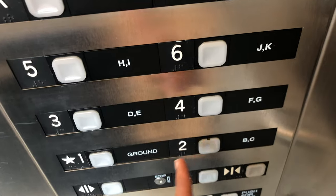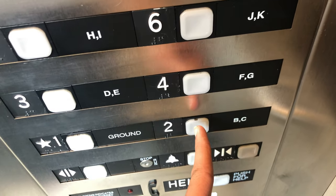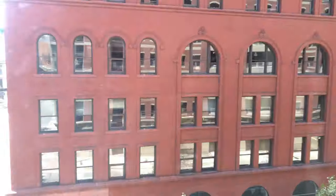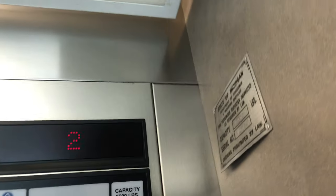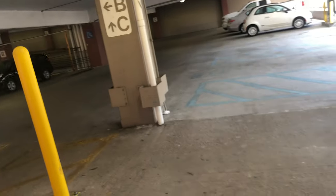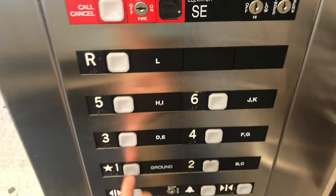Oh crap, which floor do I want? I think I want 2. Park it a little deep. Is this the... I don't know, what's on 1?